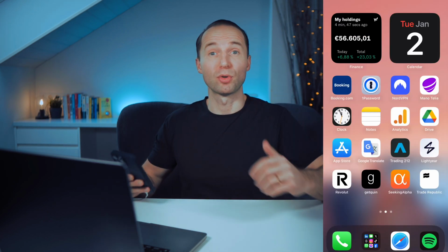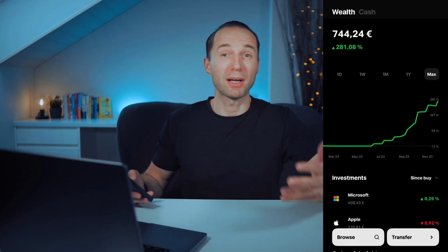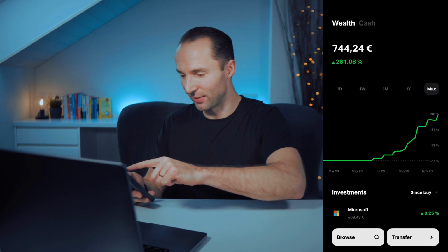Then next up, we move to Trade Republic. That's another great app that I'm using. You can see I have a little bit of investments, Microsoft and Apple, but once again, majority of the holdings is with Interactive Brokers. Then we move to cash. We have all my cash balance sitting over there. And there you go.